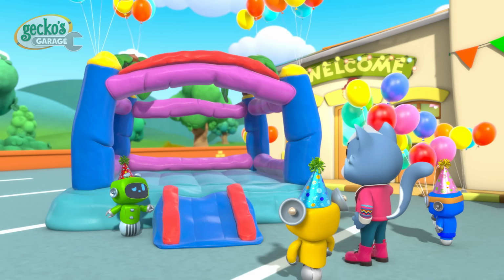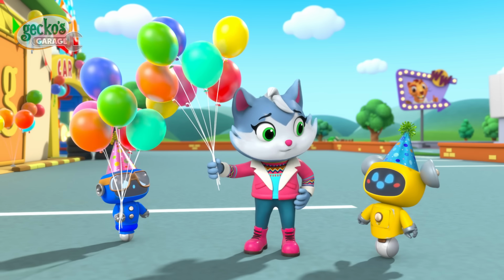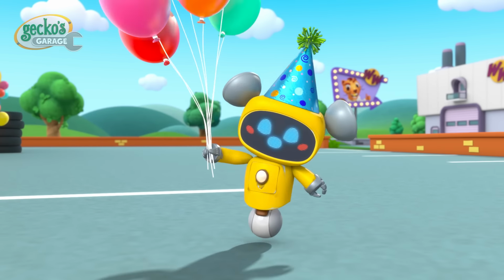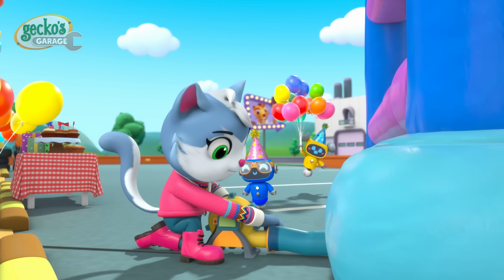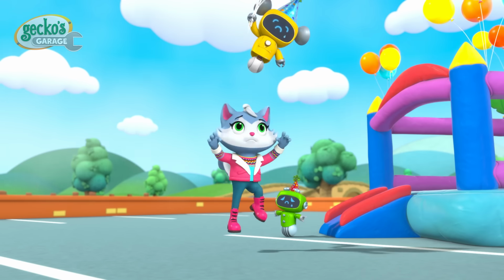Looks like our bouncy castle could use a little more air. Yellow, could you please hold on to these balloons for a moment? Blue, please check for Grandma Gecko. She'll be here any moment. Yellow? Yellow! Oh, no!